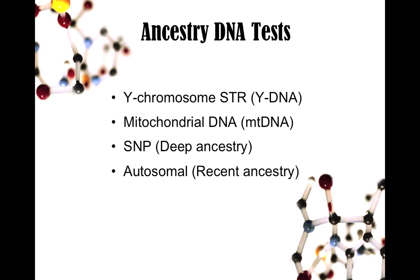The next kind is a mitochondrial DNA test, and that is DNA that's passed down the maternal line. Now, males have it, but they do not pass it on to their children. The children receive it from their mother. This SMP test is also called a SNP test, and it's much easier to say SMP or SNP than to try to say single nucleotide polymorphism.